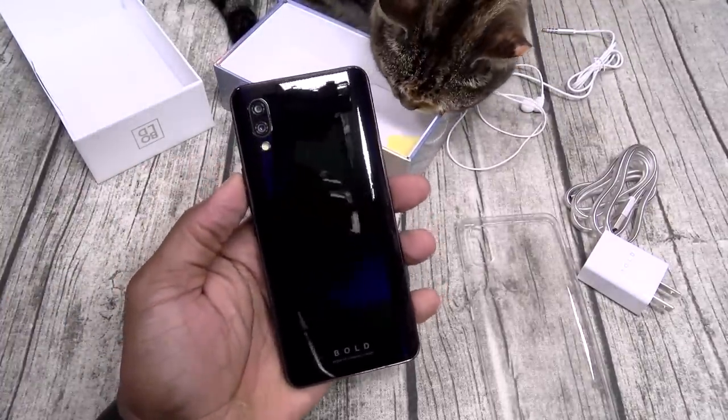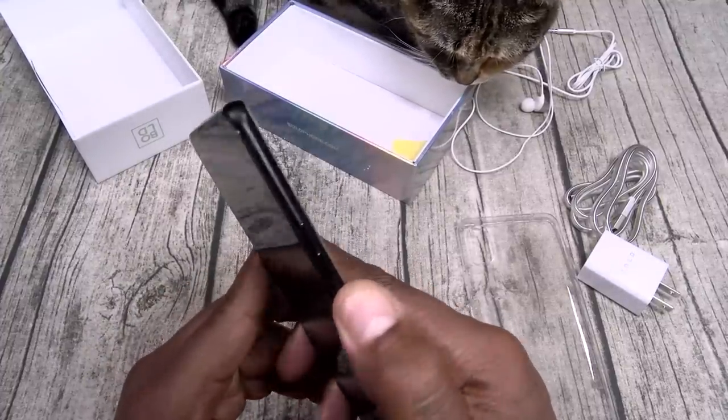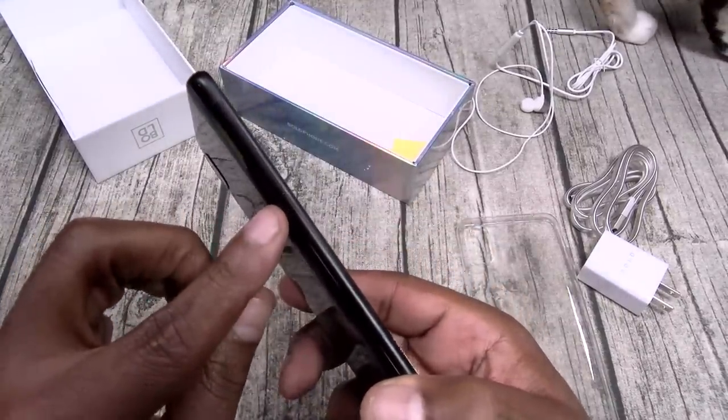Smells like darkness. All right, this is that black. On the back, there's your dual camera setup. One side, let's see, you got your power button and volume up and down. Let's see if we got any juice. Okay, there it is. Other side, there's your SIM tray.